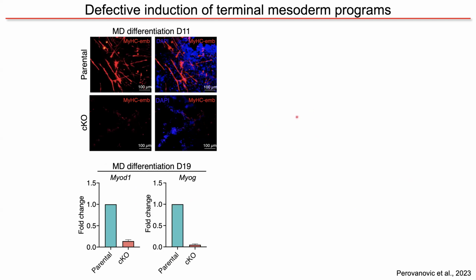We could also take those cells and make cardiomyocytes. Those cardiomyocytes fail to beat. We can make true neurons. They fail to arborize. They fail to make beta-3 tubulin.